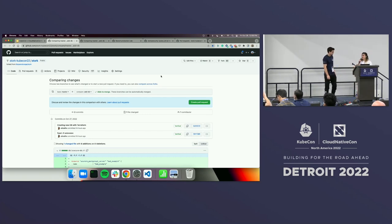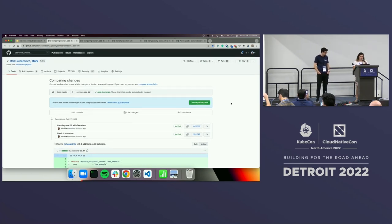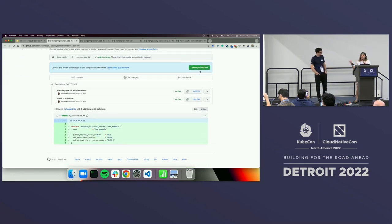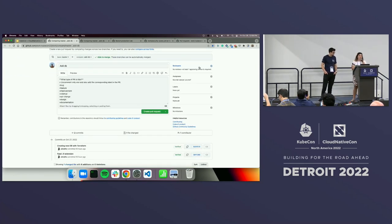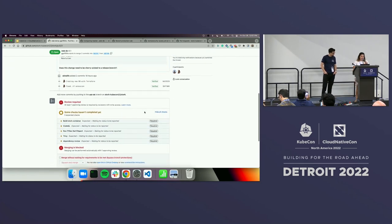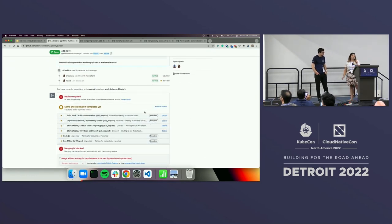So as Grant mentioned, we're working through the pull request. I think this is where we actually open up a lot of the conversation. You're thinking, hey, my feature is complete, let me create a PR and add new code. In this example, I'm creating a pull request to create a new database using Terraform, and I'll kick that off.